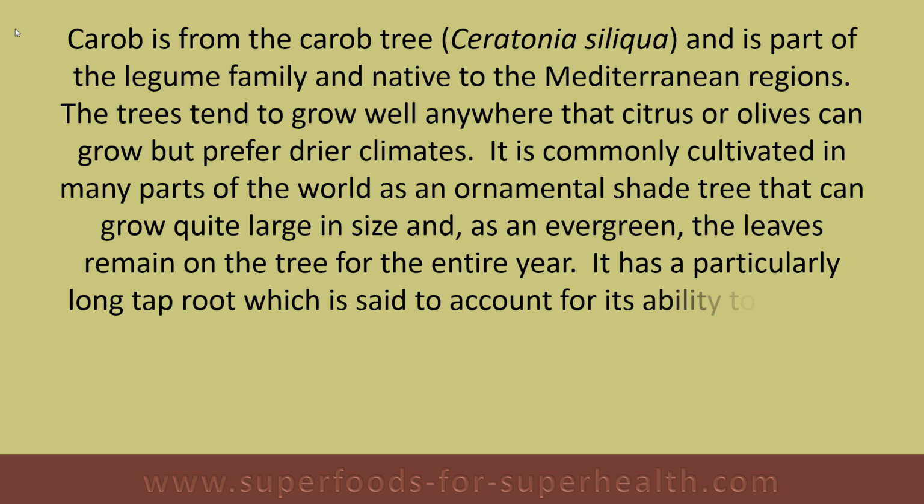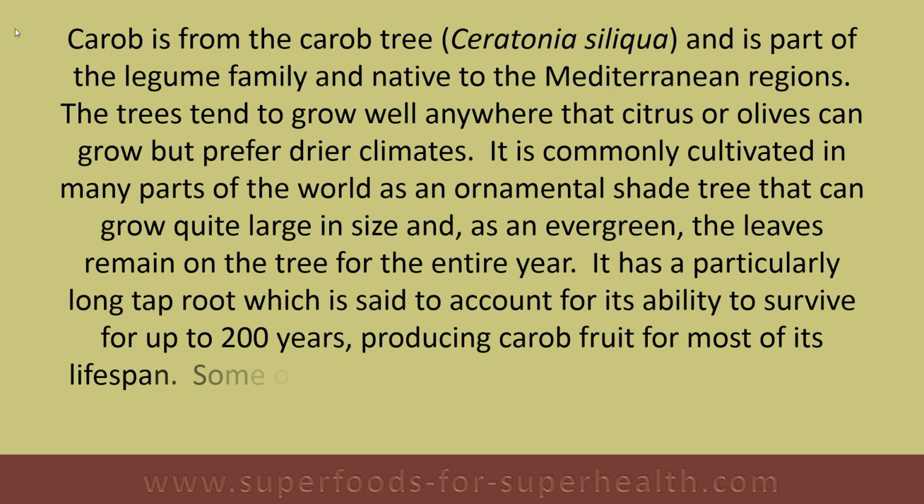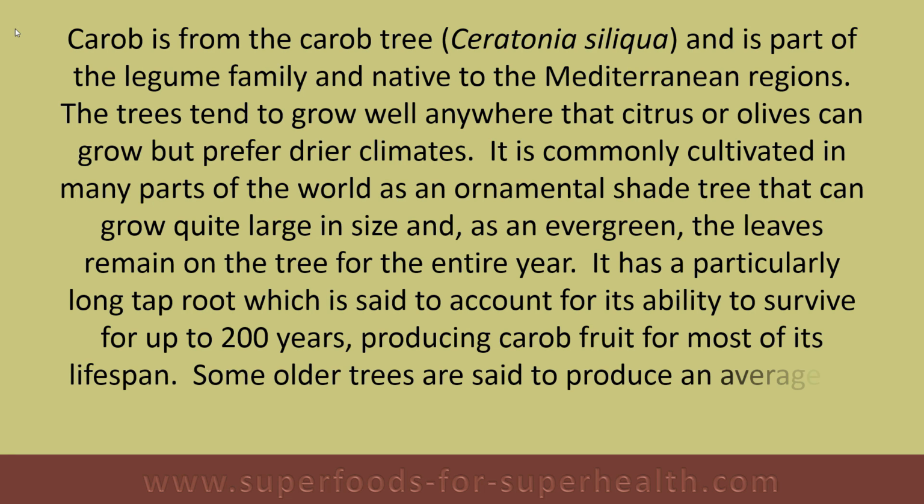It has a particularly long taproot, which is said to account for its ability to survive for up to 200 years, producing carob fruit for most of its lifespan. Some older trees are said to produce an average of 200 to 250 pounds a year.